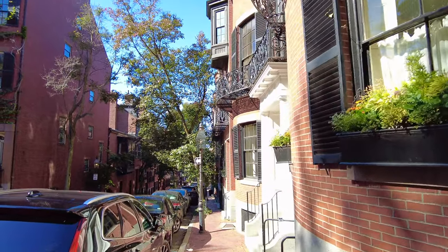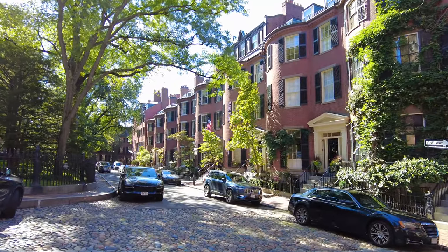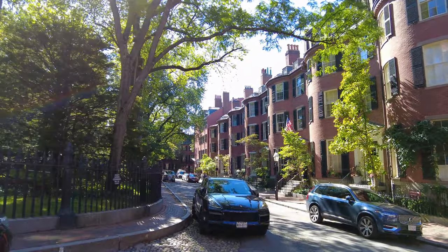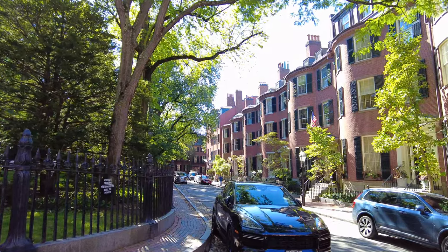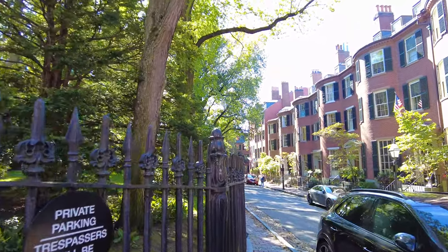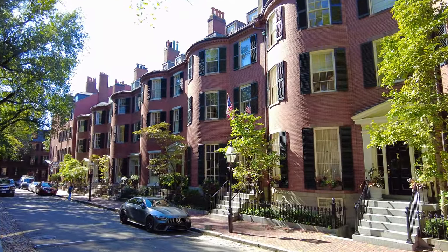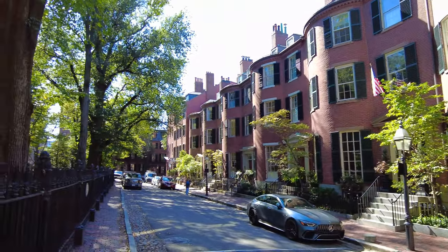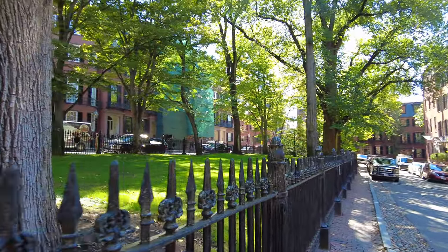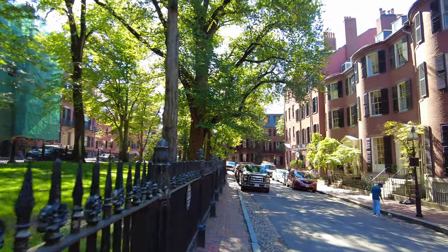Okay, I'm gonna cross the street. And this whole area here is called Louisburg Square, which was named after the Battle of Louisburg, during which the Massachusetts militiamen sacked the French fortress in 1745. The square here was laid out in 1826, and it's definitely a stunning place. You can see this park here. It is very beautiful here.